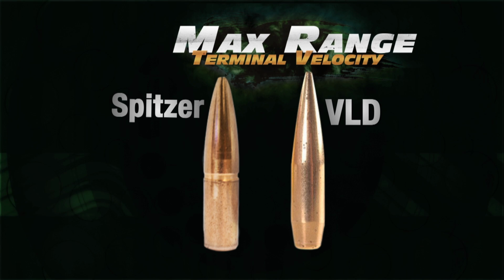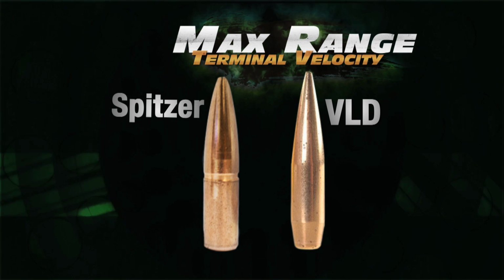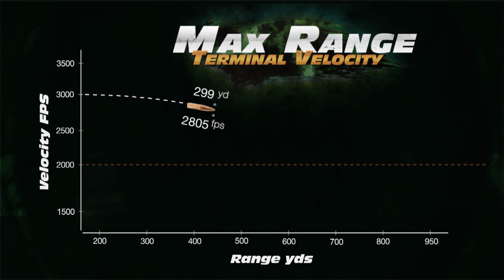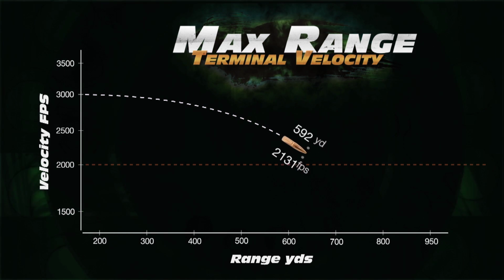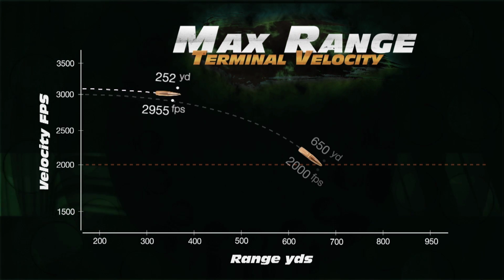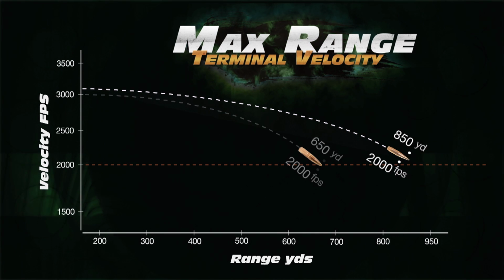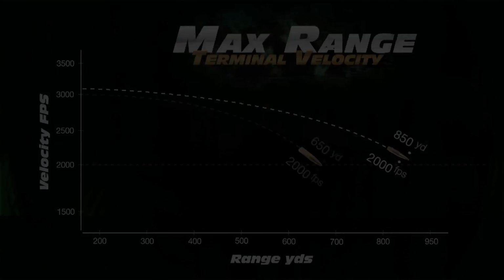Comparing two typical 7mm bullets in Spitzer and very low drag shapes will illustrate the concept. The velocity of a 160 grain Spitzer bullet fired from the 7mm Remington Magnum cartridge will fall to 2,000 feet per second at 650 yards, while a VLD shape reaches 850 yards, maintaining 2,000 feet per second. Clearly, bullet selection is critical for maximizing long-range terminal performance.